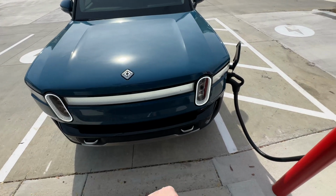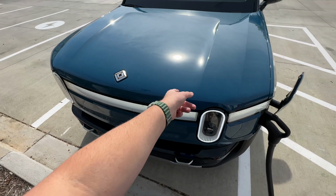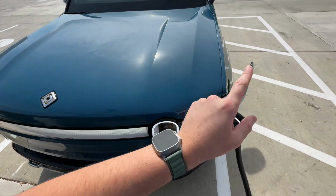I did join the Apple Watch Ultra gang, so if anyone has a recommendation of an Apple Watch band that matches Rivian Blue, let me know.